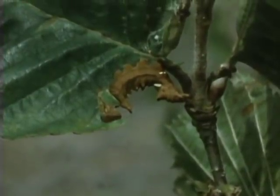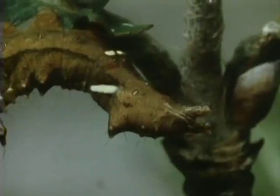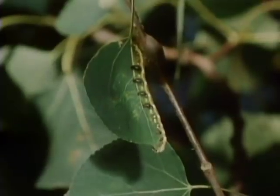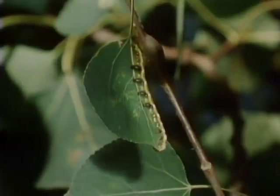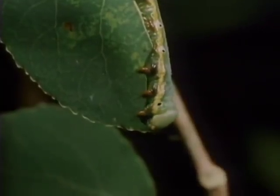The same for this one. It feeds on hornbeam. It resembles the dead edge of a leaf and has spots that mimic mold. This one feeds on aspen leaves, chewing half the leaf at night, then resting and feeding by day where it appears to replace the midvein.